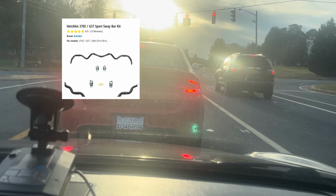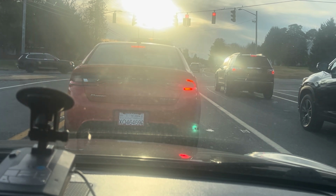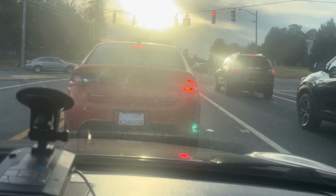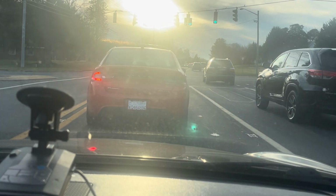All right, so starting off with the $500 to $999 mid-tier category, I would look into Hotchkiss sway bars. This cuts down on body roll a lot. I used to have them on my G37, but I'm looking into grabbing these very soon once I start doing my upgrades at around 70,000 to 80,000 miles. And also for the middle tier, you can look into brake upgrade kits from Z1.